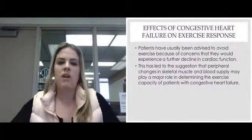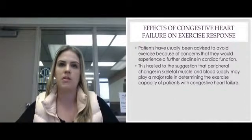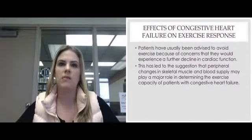Effects of congestive heart failure on exercise response. Patients have usually been advised to avoid exercise because of concerns that they would experience a further decline in cardiac function. However, it has been demonstrated that exercise capacity is not related to the degree of left ventricular systolic dysfunction.